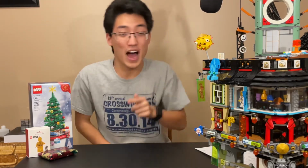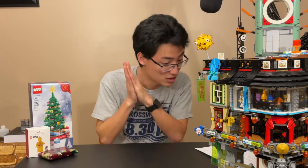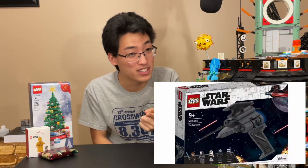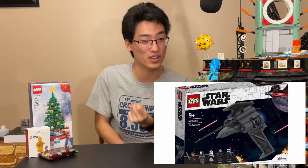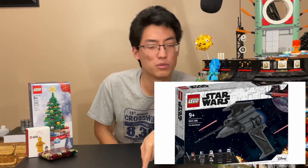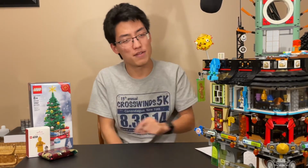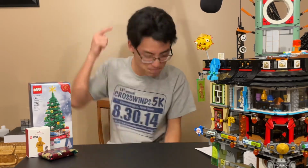Here's one that I totally got right, and I even got the price right. The $100 set number 75314. That's right, it is a Bad Batch shuttle. We were getting a Bad Batch shuttle, and I predicted it because the Bad Batch show is coming out this year. And of course, LEGO wouldn't put a Bad Batch shuttle out in January. Why would they do that if the show's coming out this year? So this Bad Batch shuttle is coming out.